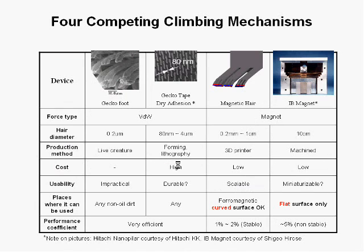This is a product comparison matrix that compares four devices: gecko, gecko tape, magnetic hair, and IB magnet. IB magnet is a device invented in 1986 that uses the concept of preventing negative work to realize, in theory, effortless attachment and detachment. Let's focus on 3 points.